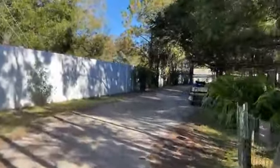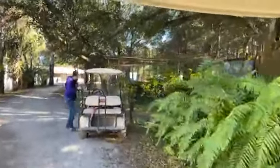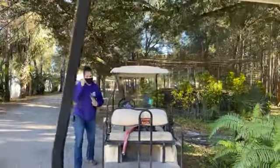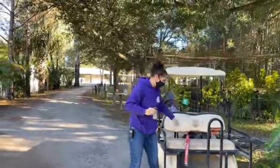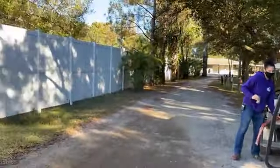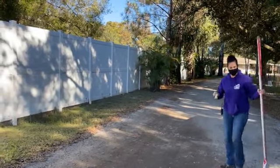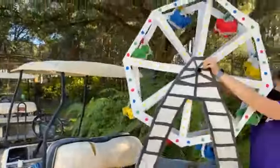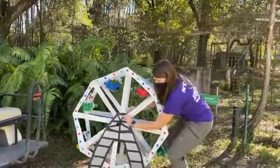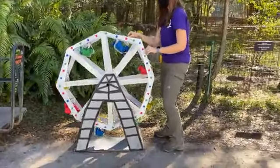I love how she finally learned how to be an enrichment cat. It took her a little bit of time, but... Whoa! So I carried it by the tops of these, because I didn't know how secure that was. Another big perspective shot of how big they are. Yeah, and it spins.